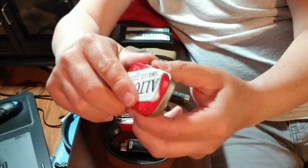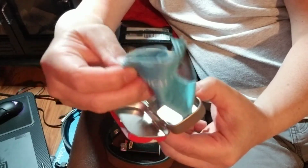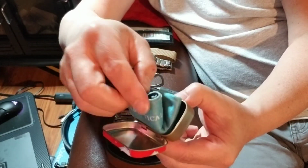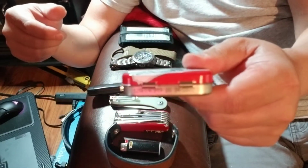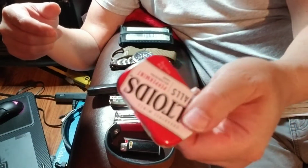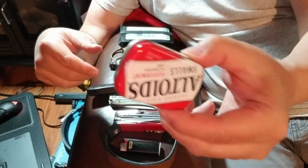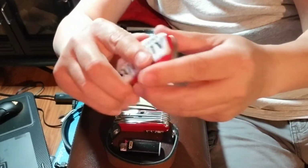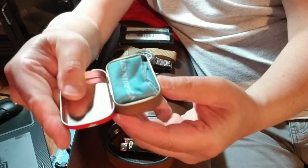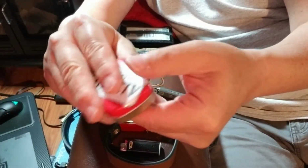The mini Altoid tin contains my eyeglass wipe. Use this all the time to wipe off my eyeglasses. Very handy. And of course I keep it in my Altoid tin, the mini one, so I could keep it in my pocket without it making the cloth dirty. Keep it clean, you know?